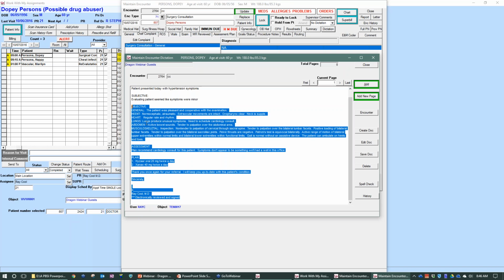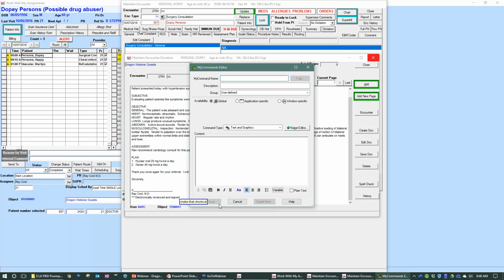So I'm going to use this feature now. I'm going to press the on button, and I'm going to use this feature called make that a shortcut. You'll see how it works. Make that a shortcut. My hypertension template. Okay, so I turned my microphone off, but you see I used my voice to put my command name in here. I could have typed it, but down in the body of this is all the text that was selected. So just by simply selecting the text and saying make that a shortcut, giving it a name, now I'm going to turn my microphone on and you'll see how I finish this. Click Save.